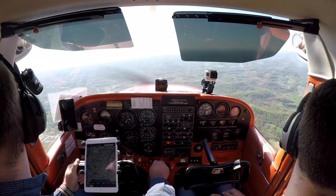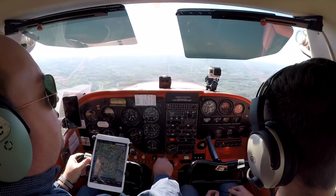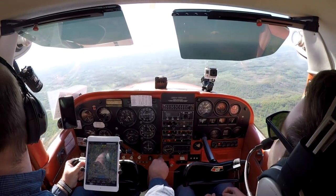352 Lima, Clarksburg Tower, runway 21 cleared for the option. What are your intentions on the go? We're going to stay in the pattern, cleared for the option, 352 Lima. 352 Lima, roger, on the go make left close traffic. Okay, we'll make left traffic, 352 Lima.